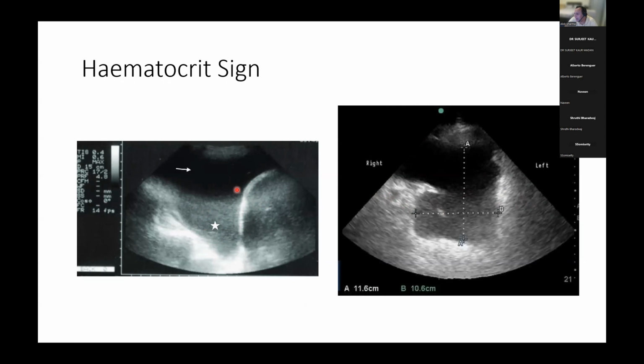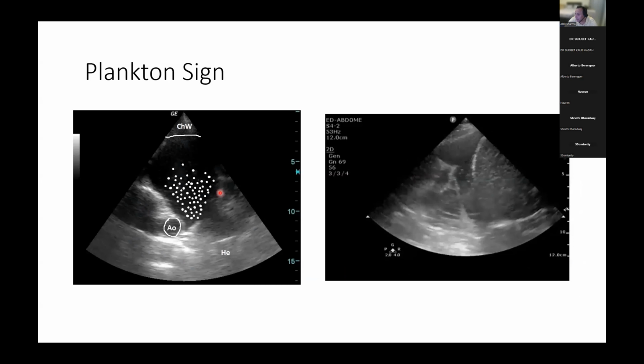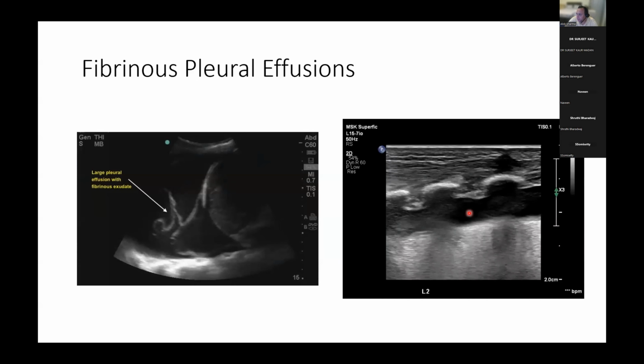You repeat the ultrasound the next day, and you might find that when you tapped, you got clear straw-colored fluid, if the baby's not being fed, in a baby who has hydrops. You've punctured the lung, you may have had a small pneumothorax that's resolved, but you've had a hemothorax as well. This blood has sedimented down, and you get what is called the hematocrit sign. Basically, dense material, RBCs, in that region can settle down.